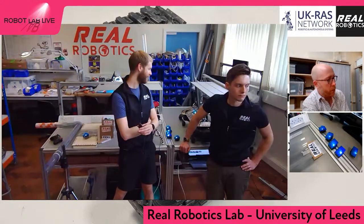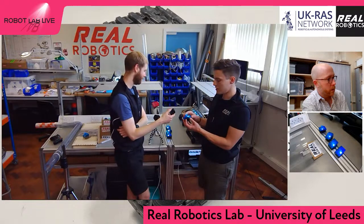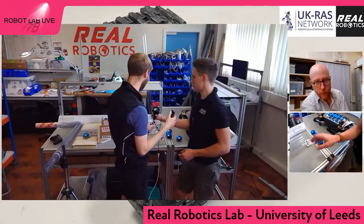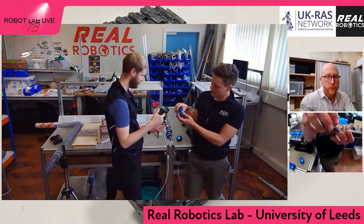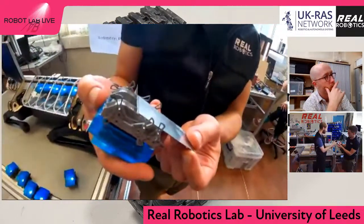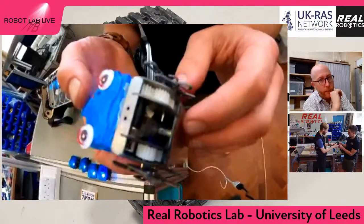And then what about Swarm Trooper, George? Swarm Trooper has a 3D printed shell, which is the same material as Nix, but this is just holding all of the electronics inside. Why don't you move across to the real one? Metal. Stainless steel, all sheet material that's been cut and then welded together. This is part of our effort to seal the robot completely against any contamination.